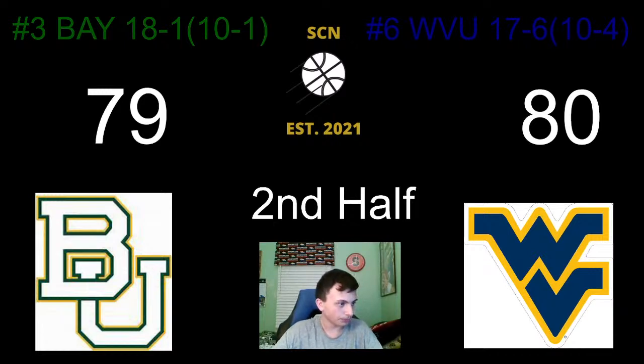Baylor bringing the ball up. 58 seconds left in the second half. Baylor drives in, gets blocked. And it is going to be West Virginia ball. It is blocked by Miles McBride. Last touch by Jared Butler.